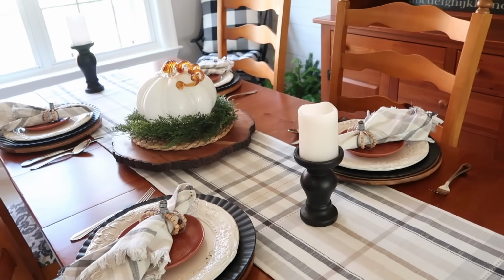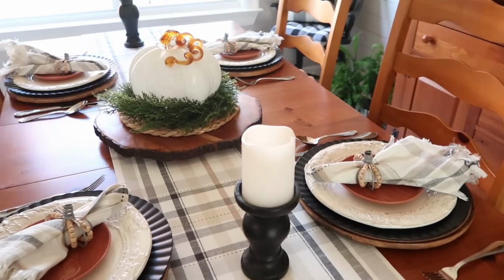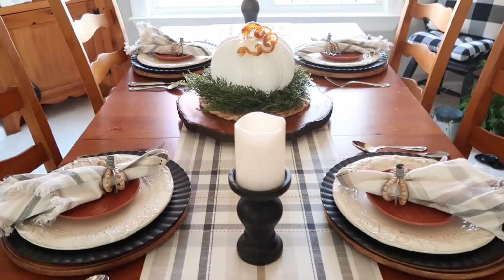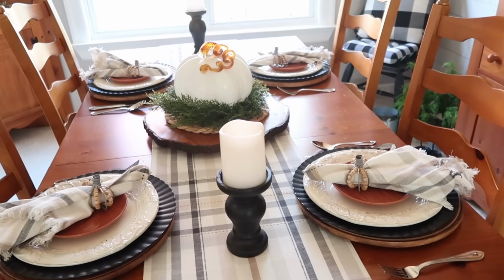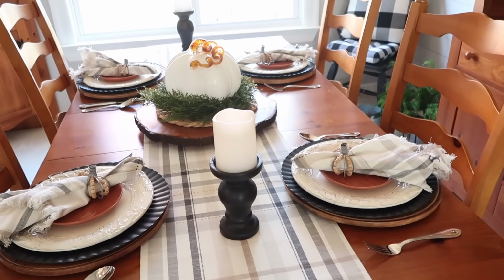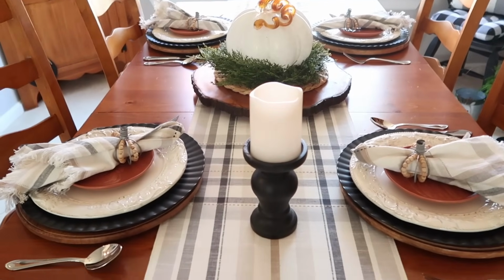store in Luckett, Virginia, which, if you've followed me for any length of time, you guys know is my favorite antique store, and they have opened everything up with all of their Christmas merchandise. Their design house, I think, will be open, so I am super excited about going there. But this is my table setting.